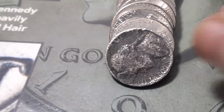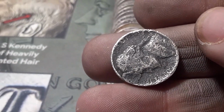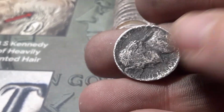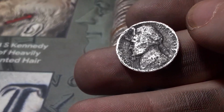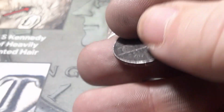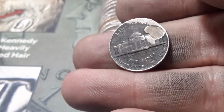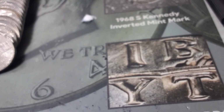We're going to have a 1938. And I had to put this under the scope to see it. But that is a 1938. We need the San Francisco, but this thing is bad. Can we get it? And we're not. Man, this thing is in bad condition. No mint mark on that one that I see.